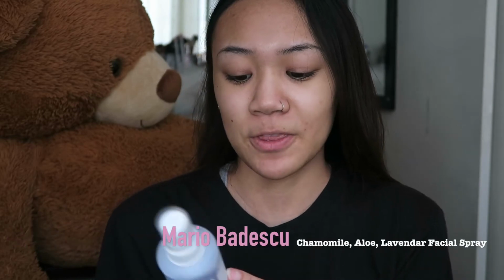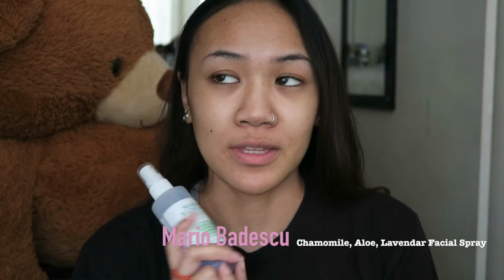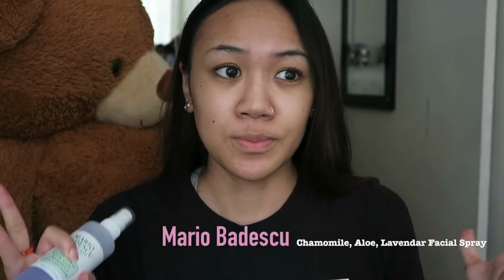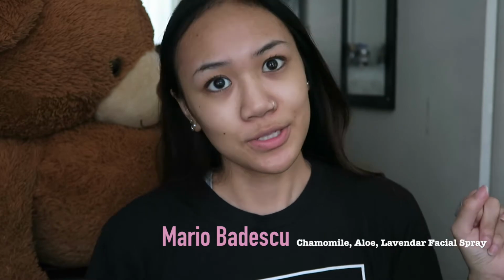So what I first like to use is this Mario Badescu facial spray with aloe, chamomile, and lavender. I love this because I don't know why, but I feel like it brightens up my skin a lot more than the other sprays do. It just wakes it up. I think it's the lavender in here, honestly, and also the chamomile. It really helps tone down any redness or irritation that my skin might have. I really like this one, and also the smell's really soothing. Once I have that, I just press it in.